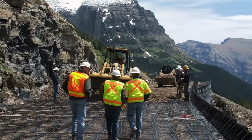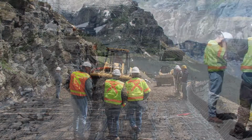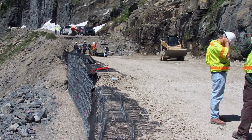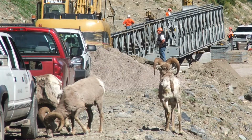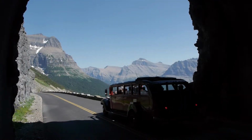Several strategies were explored for repairs, and eventually it was decided that a mechanically stabilized earthen wall, 350 feet long, would solve one problem, and a temporary bridge would be required to provide two-way traffic over another spot. This incident is a reminder of the power of nature and reiterates the need to rehabilitate the Going to the Sun Road so that future generations can enjoy its majesty.